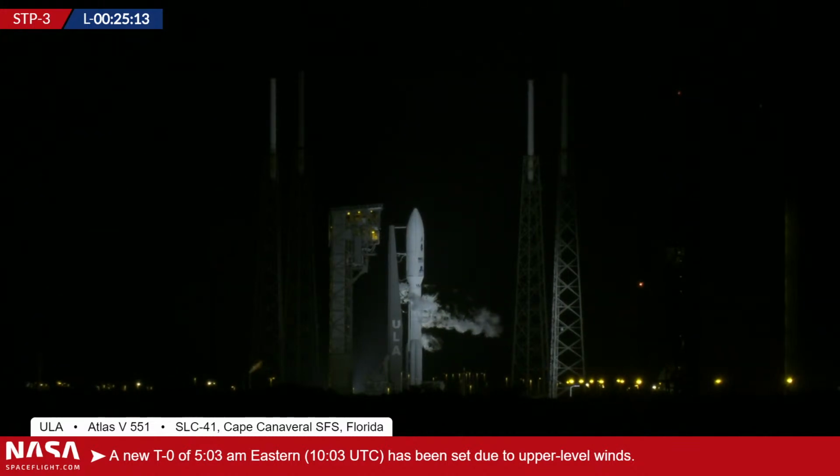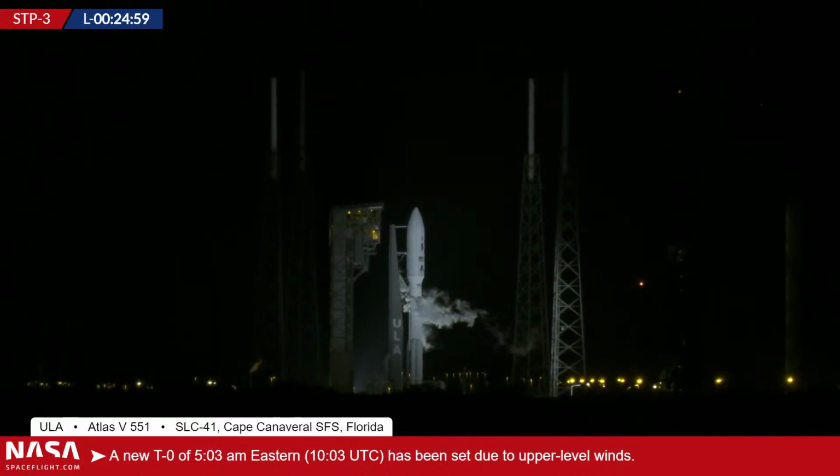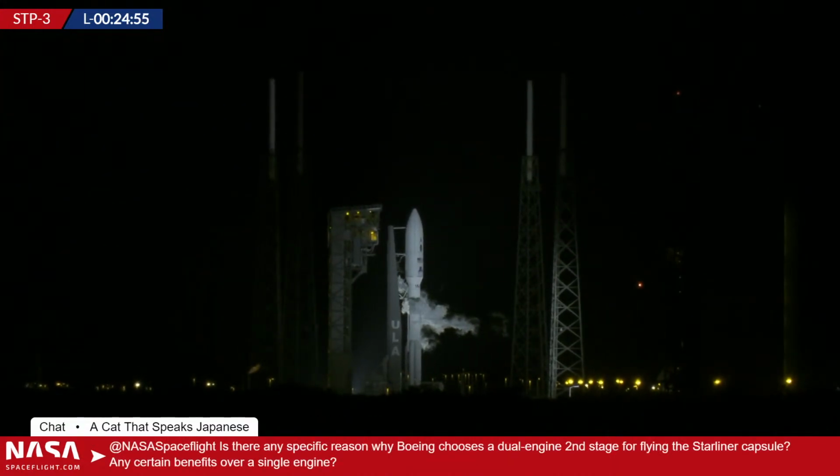Let's see. Back to questions. Here's some more engine discussion. A cat that speaks Japanese is asking, is there any specific reason why Boeing chooses a dual-engine second stage for flying the Starliner capsule? Any certain benefits over a single engine? Well, I can think of one, and that is redundancy. Yep. That is primarily it. It also has a little bit to do with the answer we were giving earlier as to why there are two solid rocket motors on the Atlas that launches Starliners. For the dual engine, it is also a performance thing because it is the most efficient way on that trajectory to use it, but it is also largely just in case one doesn't light or you lose one during the ascent. You still have the second one under you.